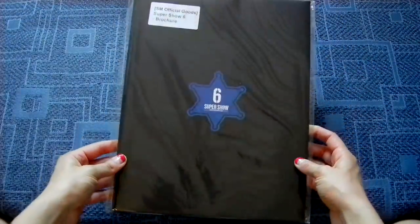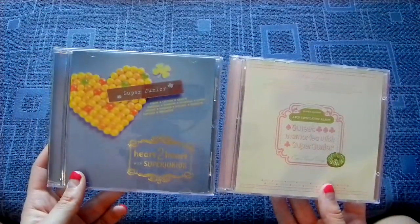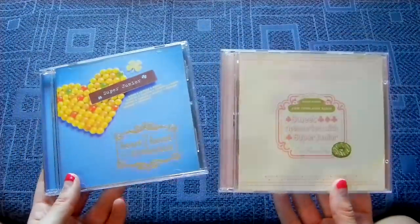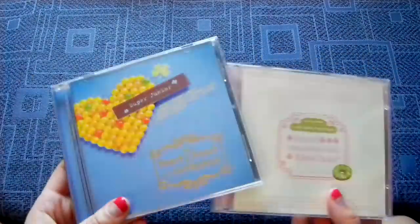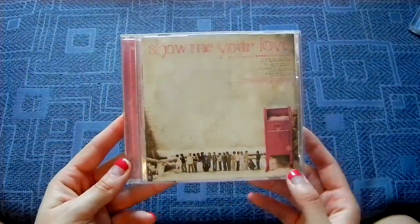So, the Super Show 6 brochure is actually much smaller. Here are these little other things, Heart to Heart and Sweet Memories. This is the English and this is the Japanese, their favorite songs. It has nothing to do with them besides the fact that they picked the songs, and that's it. On to SM Town. Show Me Your Love with Domashinki.